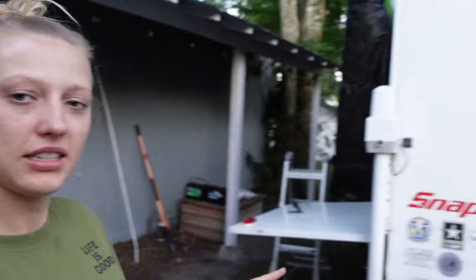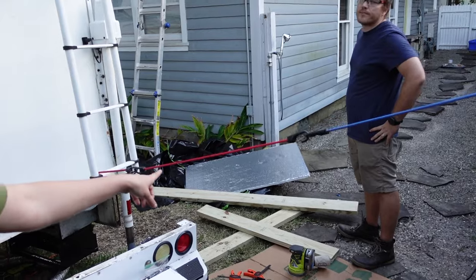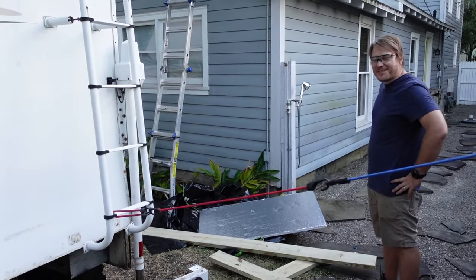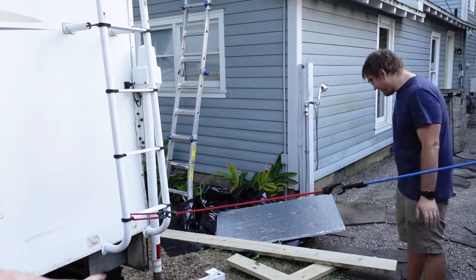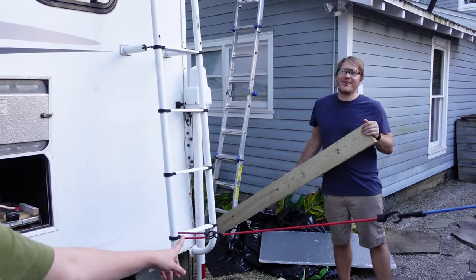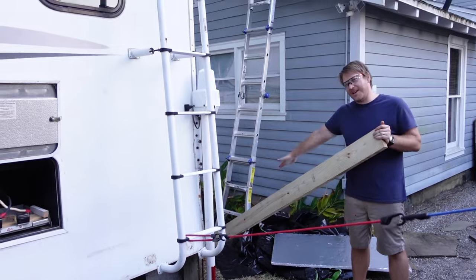Now that we have that on there, we are going to take, what is that, a 4x8? 2x6. That's longer than 6 feet. It is an 8 foot long 2x6. 2x6, 8 feet long.